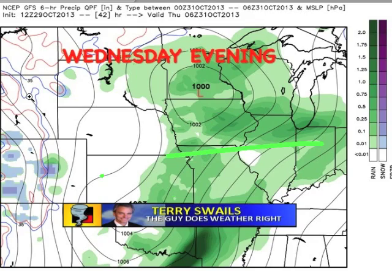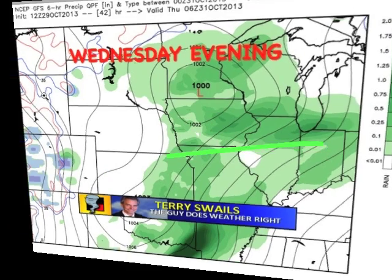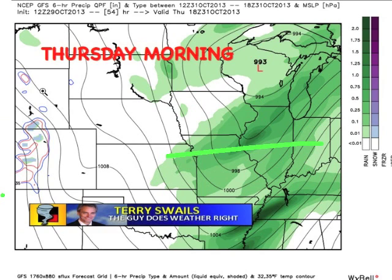And then that'll move on by, and I think we're going to get a little bit of a breakdown later on Wednesday night. By Thursday, that's when we actually have the main low pressure moving off to the northeast, heading up into Wisconsin, and then behind that is a cold front, and that stretches back through eastern Iowa during the day. And you can see right in this little region right in here where we've got some showers and heavy thunderstorms developing.